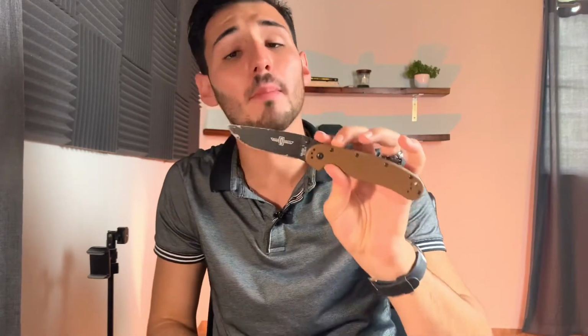Model 1, yes, exactly. I got this one in brown with a black blade, and it has been the best knife, hands down. I don't care what people say. This has been the best knife that I've ever owned. I have even opened coconuts. Yes, coconuts with this thing. That's why it's so beat up like that. These marks came from opening a coconut.